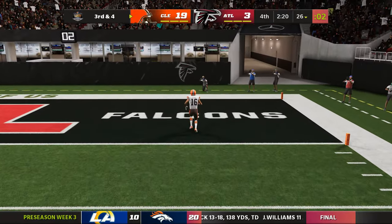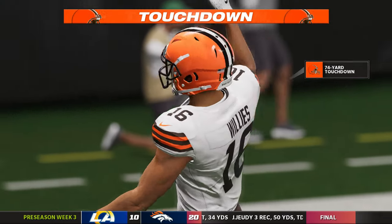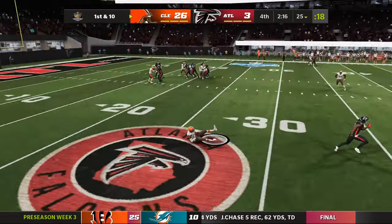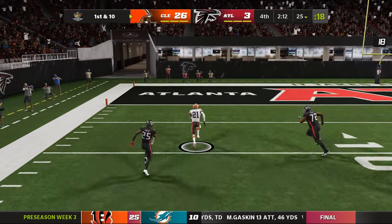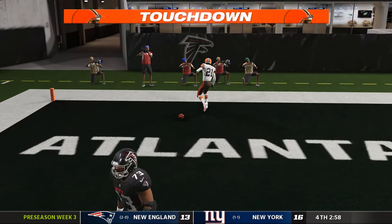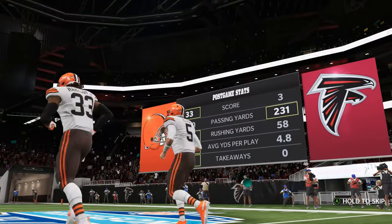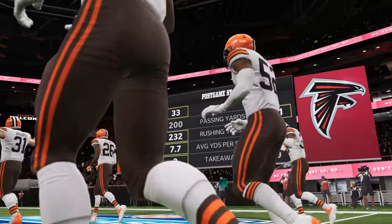And this one's complete. Gone for a touchdown by Derek Willis, former undrafted wide receiver trying to make this squad. And oh my, another interception. Franks throws a pick six. Gone the distance by Denzel Ward. And that does it. 33-3.